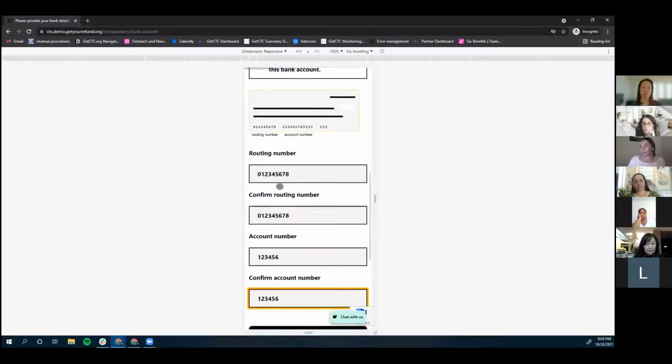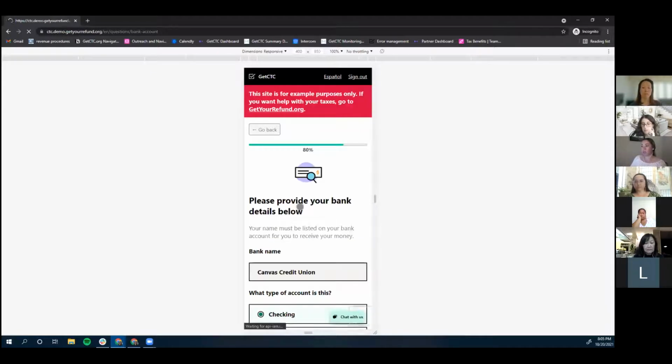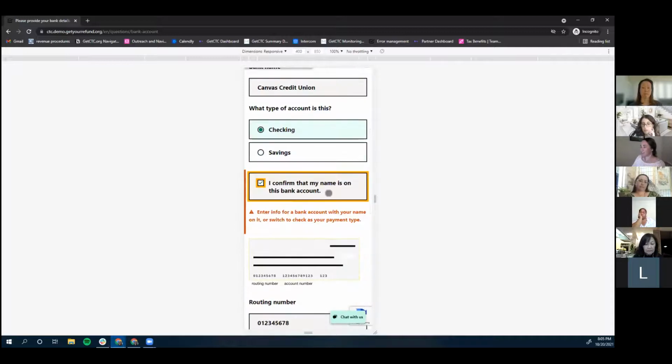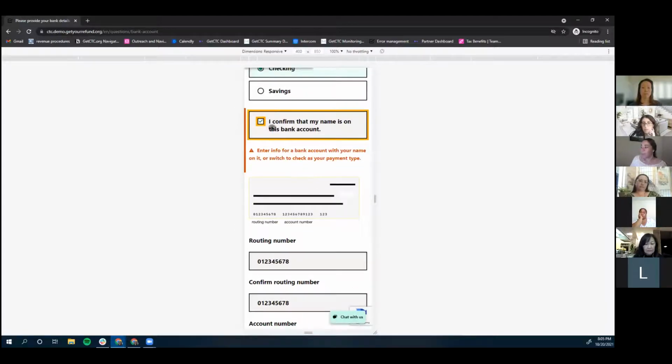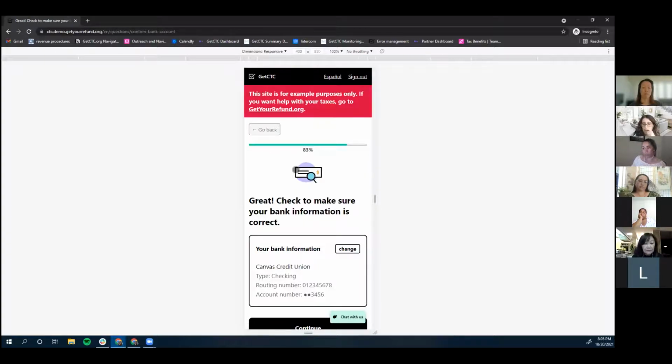You want to make sure, again, people are taking their time when they're entering this information. They will have the chance to go back and edit it, but once a return is submitted, we cannot make these changes. And so we want to make sure that they're putting in the information correctly the first time. And here I already messed up and didn't confirm that my name is on this bank account. That is an IRS requirement: in order to issue a refund into a bank account, the client's name needs to be on that bank account. And so just be prepared for that.